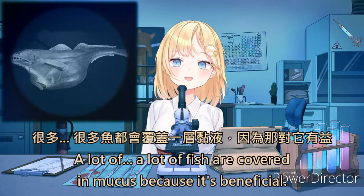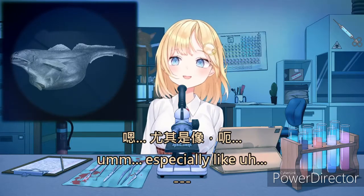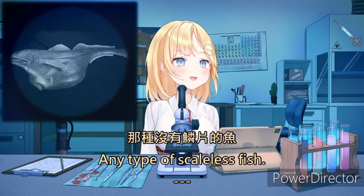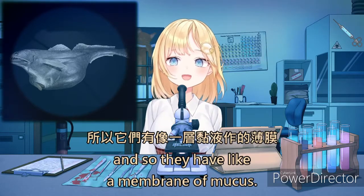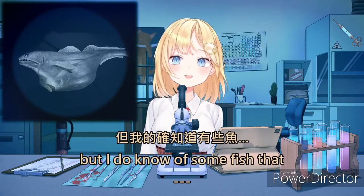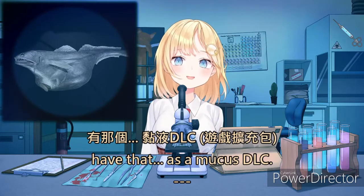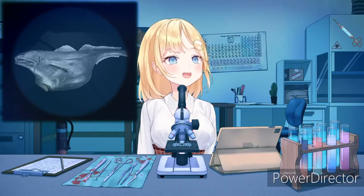A lot of fish are covered in mucus because it's beneficial, especially, I think, scaleless fish, because they don't really have the type of protection that other fish have, and so they have a membrane of mucus. Not all scaleless fish though, I think, but I do know of some fish that have that, as mucus DLC.